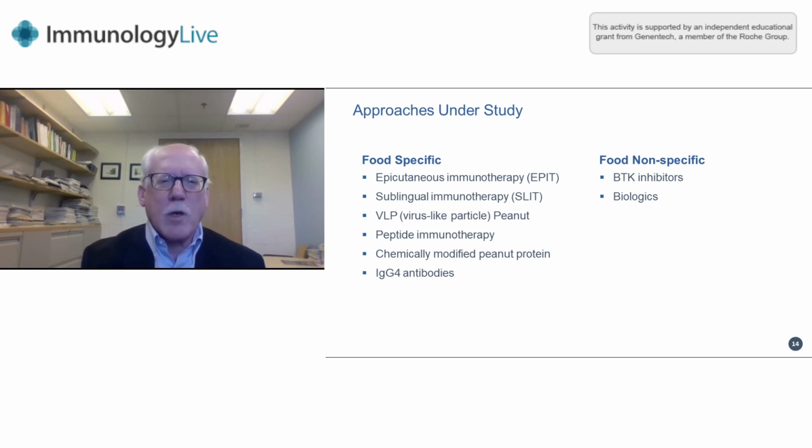And interestingly, there's a new study that was started in Australia and is now moving to the United States with a specific peptide immunotherapy product. Again, food specific and only focused on peanut. Another similar approach, but a little less sophisticated, is to try to chemically modify the peanut protein in a way that you could essentially do the same thing. That is, try to modify the parts of the protein that will lead to adverse reactions and keep the parts that are important to induce tolerance.